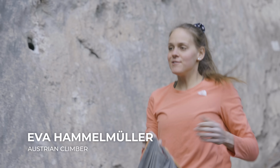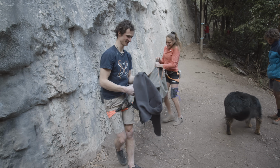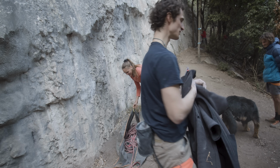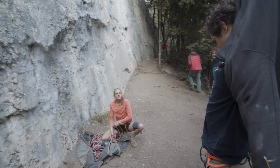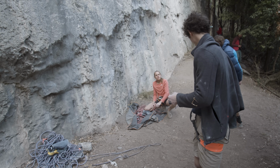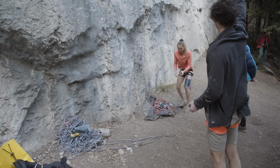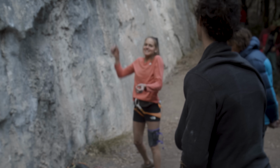So do you think you will use the other beta for the next try? Yeah. I think no intermediate. No intermediate, yeah. I think you're using the right foot, I'm using the left foot. You drop knee, I think I stay lower. And I'm using left and right crimp. And do you think you'll use the left? No, I don't think so.